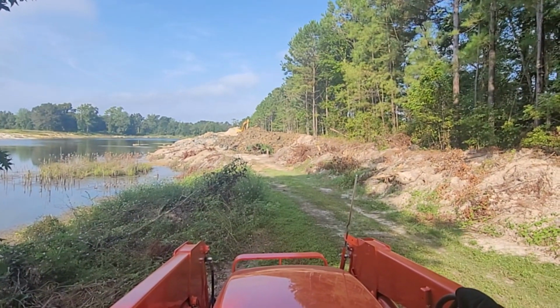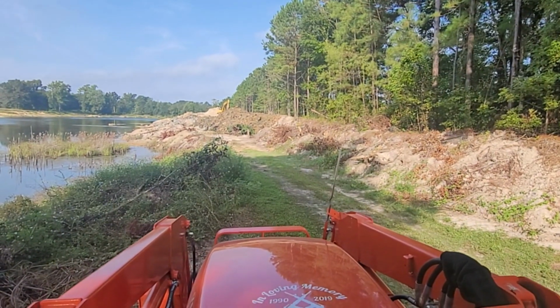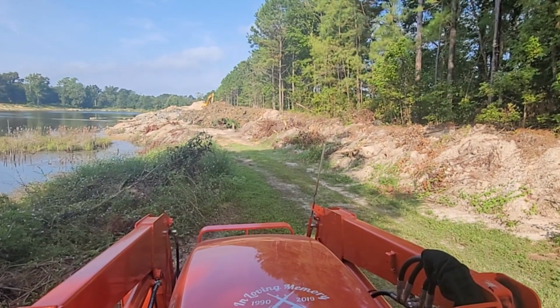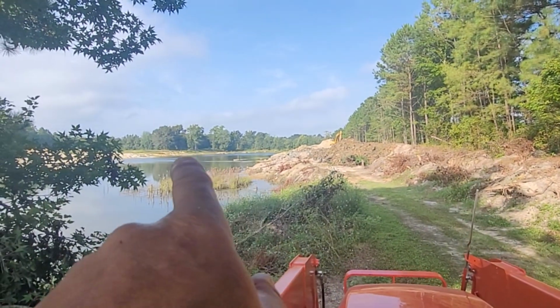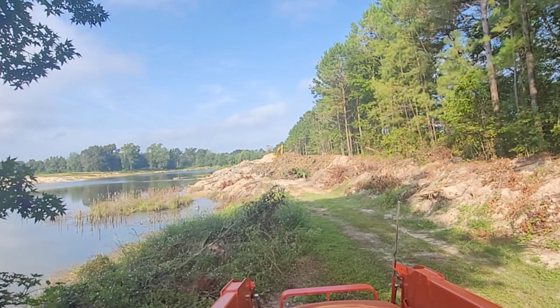and then I'm going to bring the excavator back around. I got to change the hydraulic oil on it. For FYI, I just hit 400 hours. I put 400 hours on the machine, so I'm going to change the hydraulic oil and do all that before I start working over on that side and trying to get it ready so I can close up the dam.